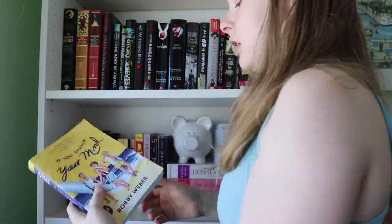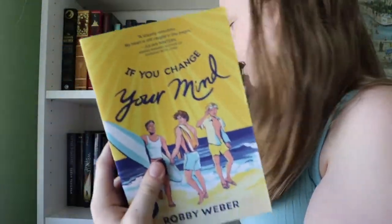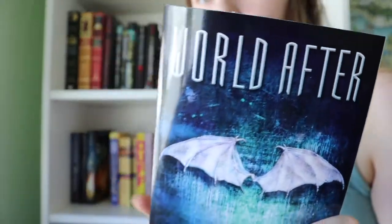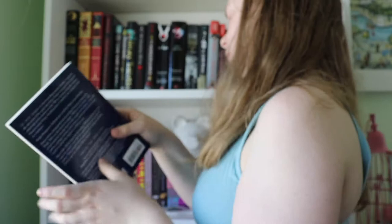I haven't read this. If You Change Your Mind, cute romance. I'm hoping. I'm reading this right now. I'm in a bit of a reading slump in this book in particular. I've read a lot of the other books. But it's called World After. It's the sequel to Angel Fall.